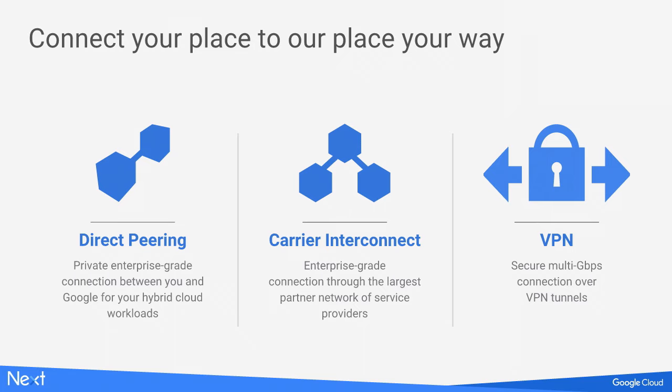We have a direct peering option, we have carrier interconnect, and then of course we have a managed VPN offering. The opportunity to connect with us directly over the internet for initial proof of concepts and to be able to put smaller files up onto the cloud is super successful. We also have customers who have multi 10 or 40 gig bonded lines into us. So there's a variety of scaling opportunities.